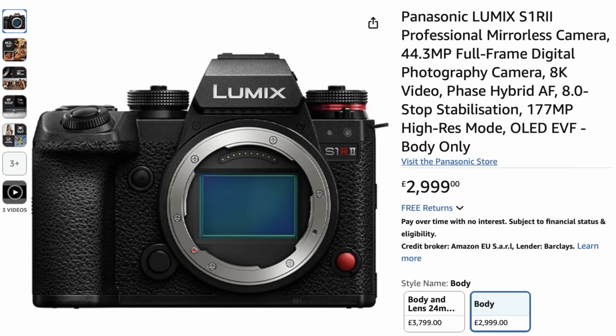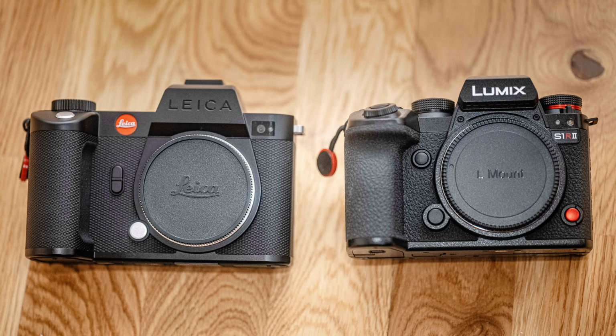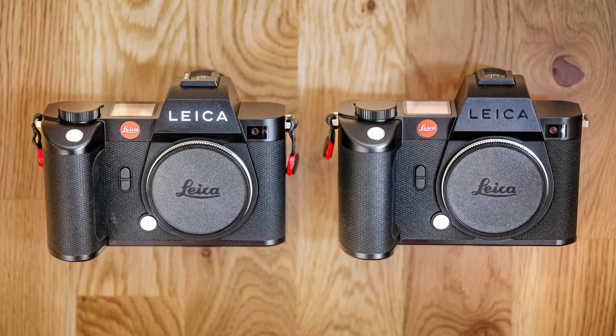When you think of LEICA, you probably think, ooh, LEICA's expensive, LUMIX is cheap. But that's not quite true. The latest LUMIX model is £3,000, and you can get some of the older flagship LEICA cameras for closer to £2,500. So there is a lot of grey area now between the two brands. No more chat, let's jump straight in.